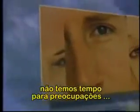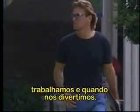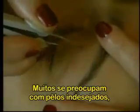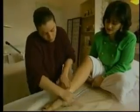We lead busy, active lives. We don't have a lot of time for fuss and bother as we try to make every minute count in our let's get up and go and keep moving world, whether we're working or just having fun. Many of us have to deal with the problem of unwanted hair. For some, it's an annoyance or inconvenience. For others, it's an embarrassment.